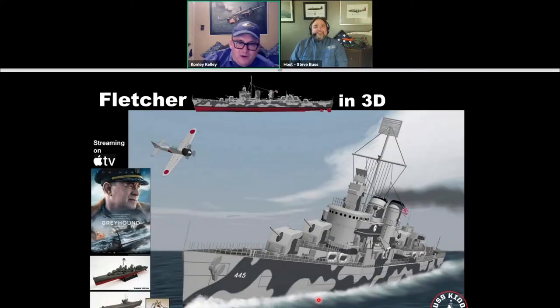And I just want to point out, because I did a lot of modeling over the pandemic, that Greyhound came out. It was, I think, one of the first mainstream movies that came out during the pandemic through Apple TV. And that had a Fletcher class destroyer in it. It was the USS Kidd from Baton Rouge. That's what they used for the shots of the actors. And then they used a lot of 3D models for both the sea and the clouds and the submarines, of course. I was so inspired by the movie, I made two scale models.